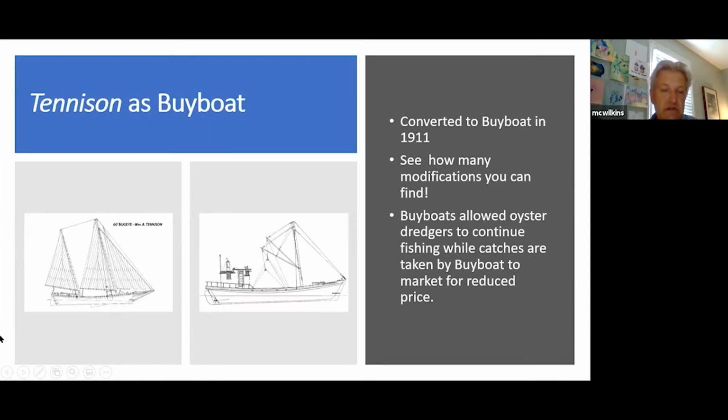So there, on the lower left, that's the Tennyson as a bugeye, and there she is on the right, converted to powerboat, or her current iteration. So yeah, see how many modifications you can find. Well, for those shy ones, I will just go ahead and point them out.